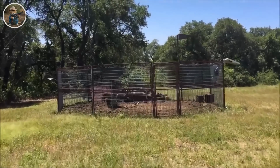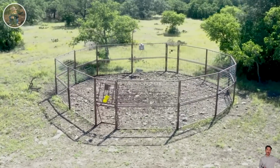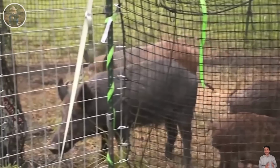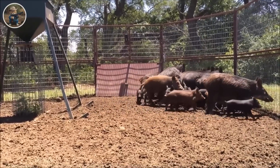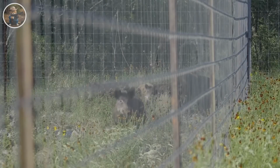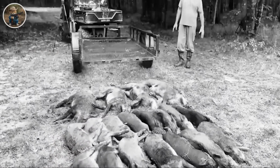To solve this problem, the community has applied the traditional cage trapping method, using an iron cage combined with bait to attract wild animals. Traps are placed in strategic locations, especially at night when wild boars are most active. When they are caught, residents transport them for treatment and population control.